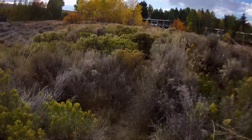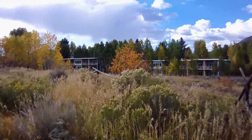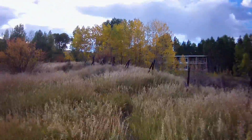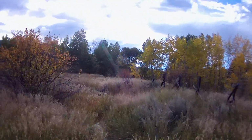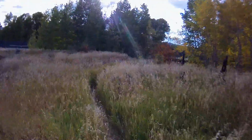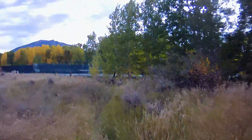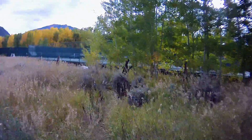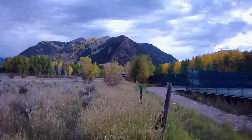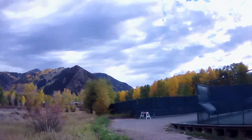I haven't ridden this trail in a couple years. I don't think anybody else has either. It used to be a little more navigable. I'm just going by memory now. Duck out over here, jump over this ditch.